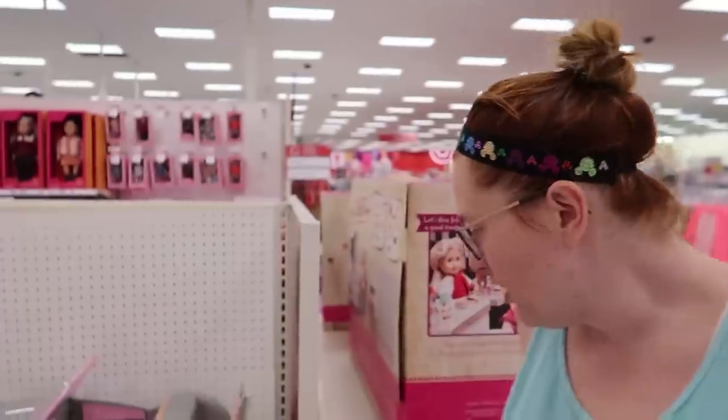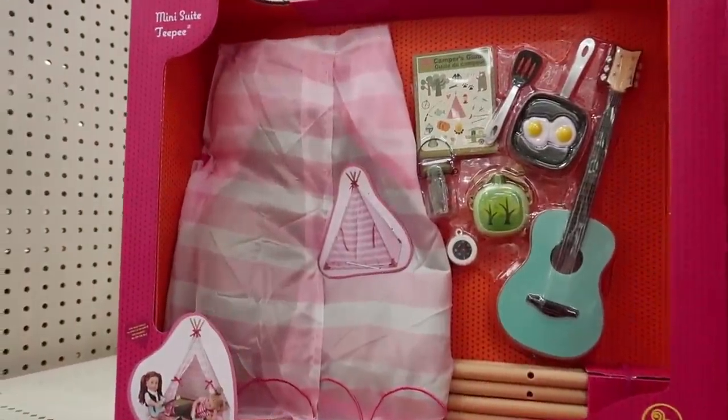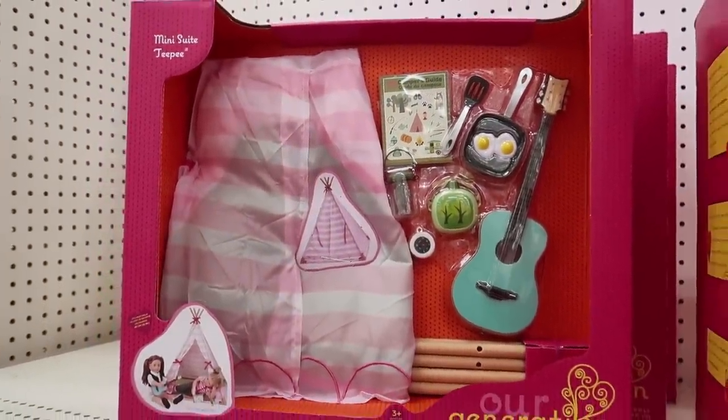I feel like Target is like, you will buy these things. Right? Because they also tried to sell these to me when I was shopping online. Oh. And now it's just here. That's strange. The Matrix is real. Yeah, there's a pink one, too. There's a glamping set for it, too. You get a guitar and some fried eggs.